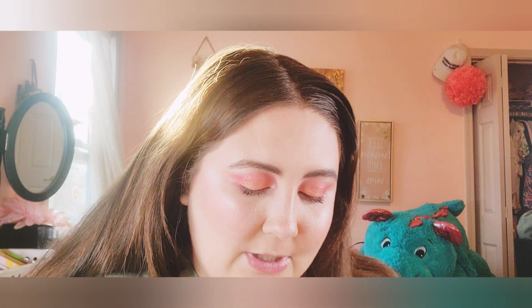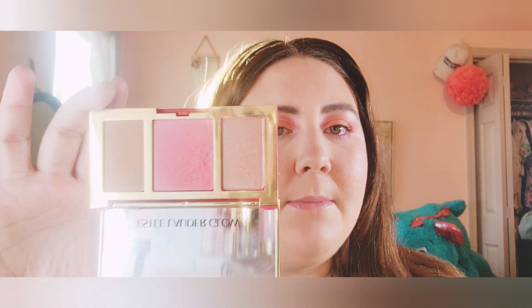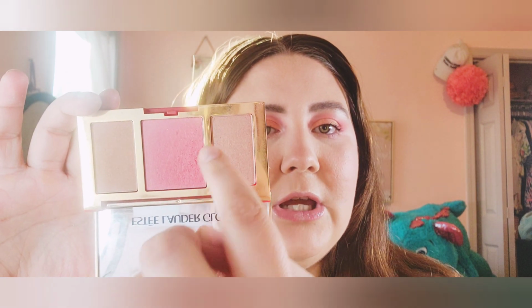Now as far as the blush, you can tell I have used a good little bit. Hopefully you can remember from the beginning of the video what all this stuff looked like. So you can see in this area especially, I have shown quite an improvement, and I really do like this blush. It is more of a hot pink blush, but I really do like it.